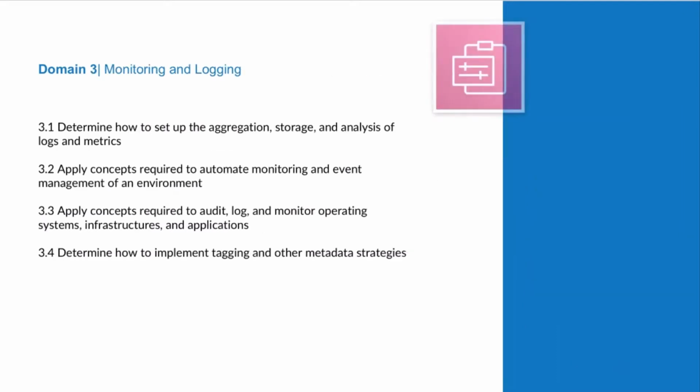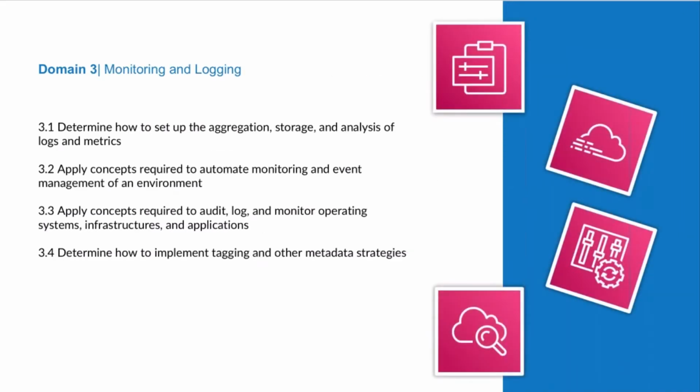Now, moving on to domain 3, we're almost halfway there through this one. Now let's look at monitoring and logging. So this will focus on your awareness and insight into all things monitoring and logging in AWS. And this covers a number of different services, and you need to ensure you know how to determine what data you can log in AWS, how to track it, and how to monitor that log data to your benefit using automation services.